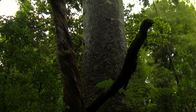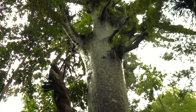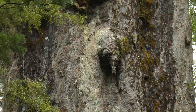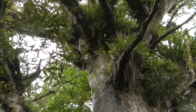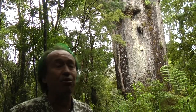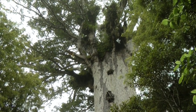Many branches have been destroyed because, of course, there were many storms that did kill branches, but the tree is still quite perfectly alive because we see some branches which are totally covered with leaves. So we see it was a reiterative process because from the top of the trunk many new branches appear.